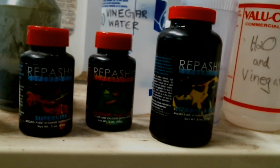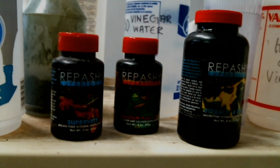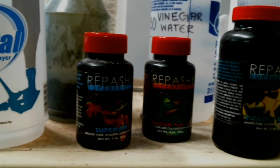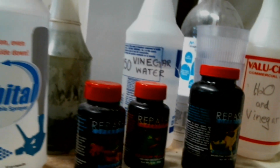And then here, I'll show you this because this is an important part of keeping insect eaters. These are our supplements that we put on our crickets and mealworms. These are basically vitamins and minerals to help keep our animals healthier. So we periodically put different supplements on the crickets and mealworms to make sure they're as nutritious as possible.